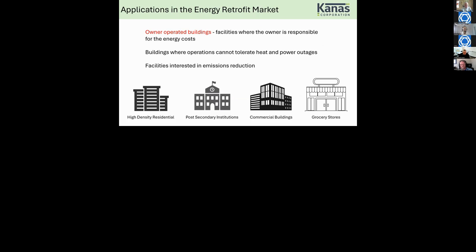So we see this type of technology being useful in owner-operated buildings, and that means the facilities where the owner of the building is also responsible for the energy costs. So things like post-secondary institutions, grocery stores, high-density residential, and so on. And also for buildings where you cannot tolerate heat and power outages.